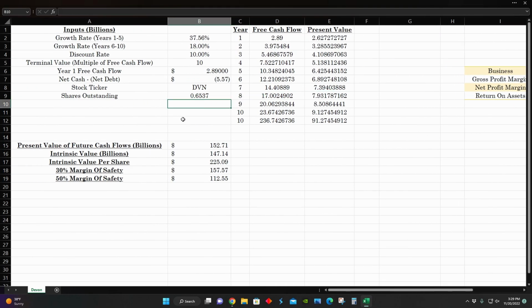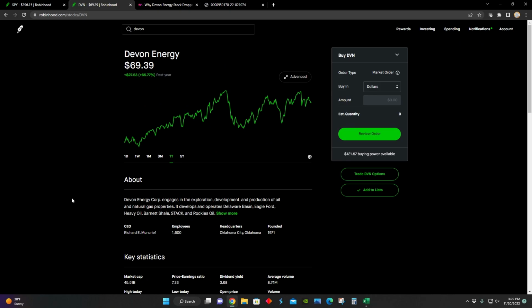From an intrinsic value standpoint, we can see Devon Energy is trading at a very steep discount, about 70% below this estimated intrinsic value per share. On top of that, we saw in their financial statements that their earnings growth is absolutely monumental. It's grown by about 126% over the last year, and their stock price is up about 70% over the last year. So it's definitely been a really good year for Devon Energy.